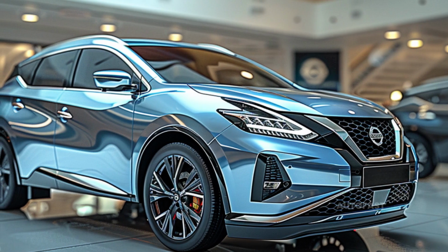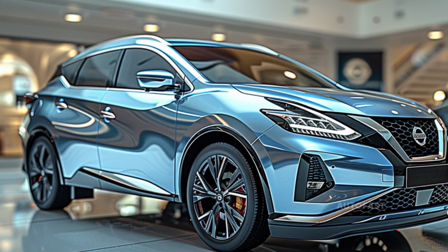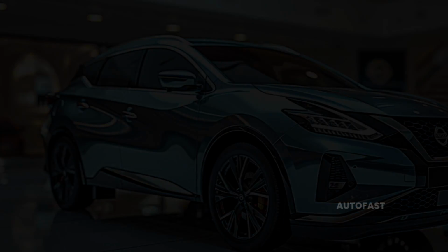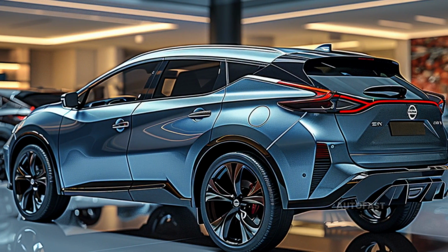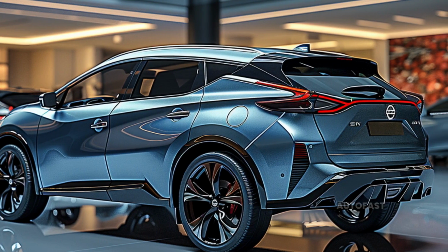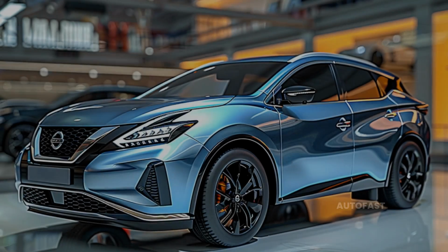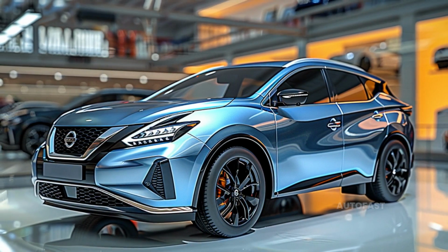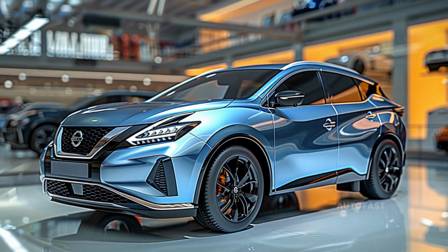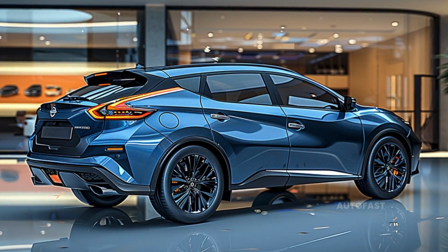Even though the initial Nissan Murano broke the mold of SUV design when it debuted in 2003, the two-row crossover has fallen behind more contemporary competitors in recent years. This is despite the fact that the Murano was the first SUV to be introduced. Nevertheless, it would appear that Nissan is making preparations to give the Murano a sleek new look for the third generation of the vehicle, which is scheduled to be unveiled in the not-too-distant future.